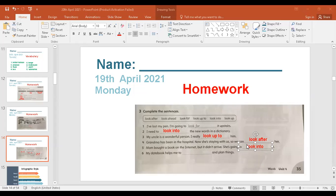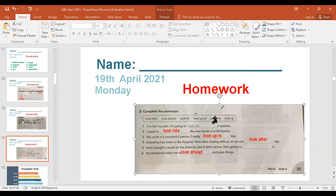What's the answer for number 5? Who can answer for number 5? What's your answer for number 5? Look up. Okay, number 6, that's look ahead. We will check. Look into, finish. Looked up to, finish.